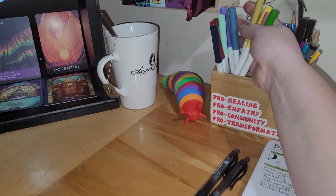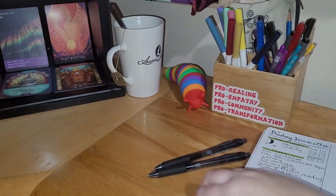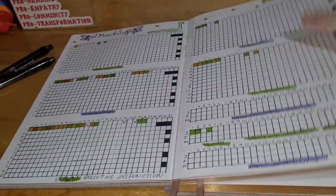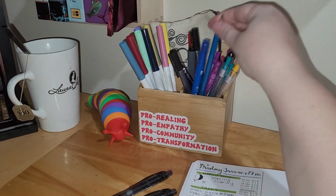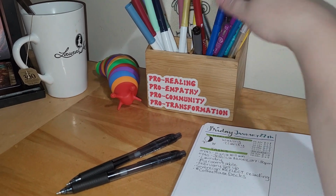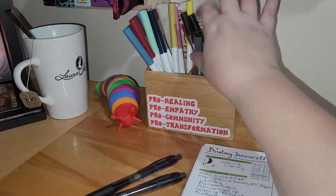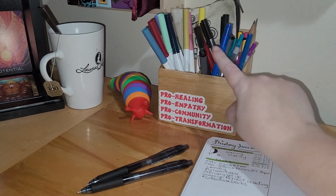I have my markers for my journal theme, and my regular markers for my everyday colors, that I use in my trackers, and then the colors that go with my theme. So I have the markers on that side, and then on this side I have my pencil, my gel pens, and pens that I use for my daily tarot draw tracker, and just some black liner, just felt tip.